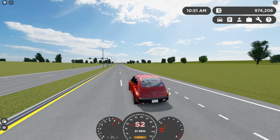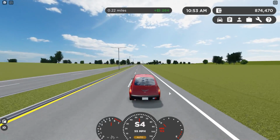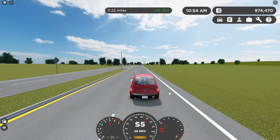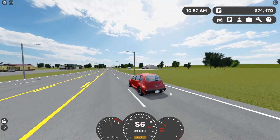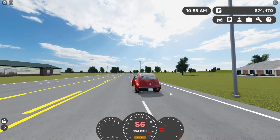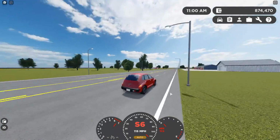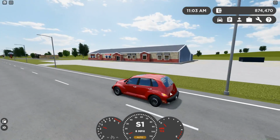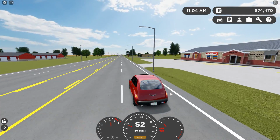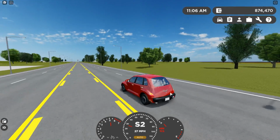Ooh, it does burnouts too. Well, not really burnouts, but more like skids, but still. Alright, top speed is 150 miles per hour, which is actually kind of good. Very good braking. You guys, these are not really good stats when you first look at them, but you gotta consider the price you're paying for this car too.